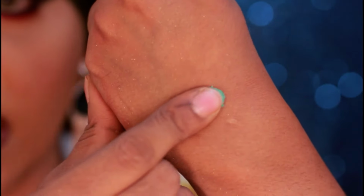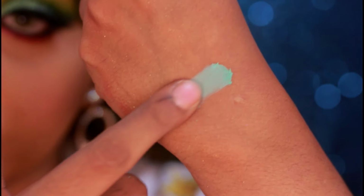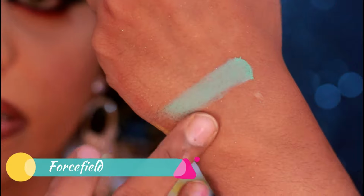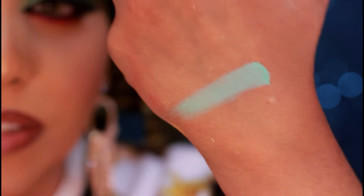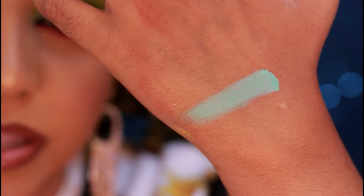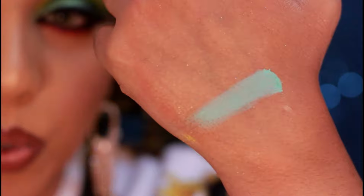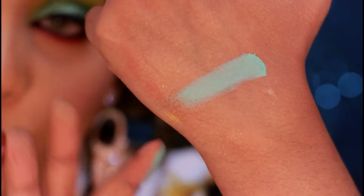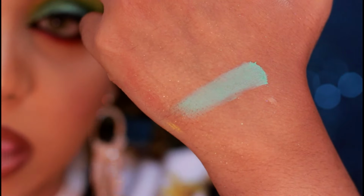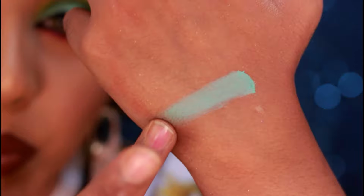Then we have this cyan blue matte shade, and can you guys see how heavily pigmented this one is? Because this sort of shade actually does not usually give this sort of coverage when applied. They kind of lose their pigmentation when they apply. But I just loved how beautiful this one is in one swipe, and you can also build it up if you want to. So this is a cyan blue.